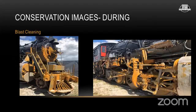So then that goes into this year. The next few images will be showing the blast cleaning as it was happening. So this is the front of the engine after it's been blasted. Now you can see that it's orange in color. That's because it was blasted and then it rained, so the exposed metal actually re-rusted.